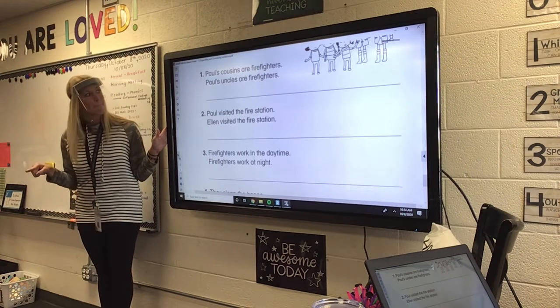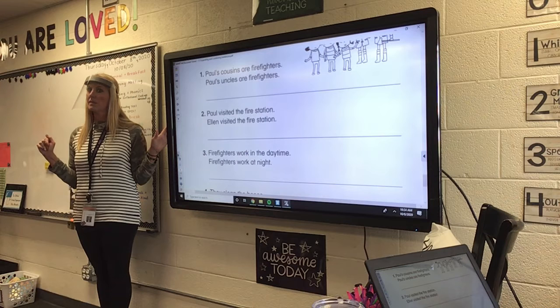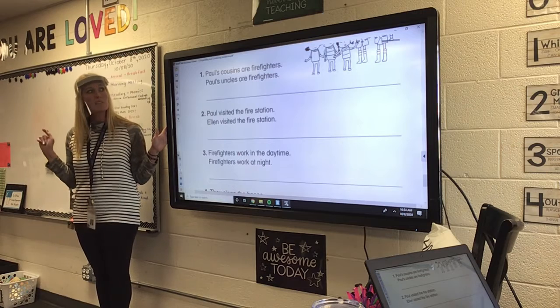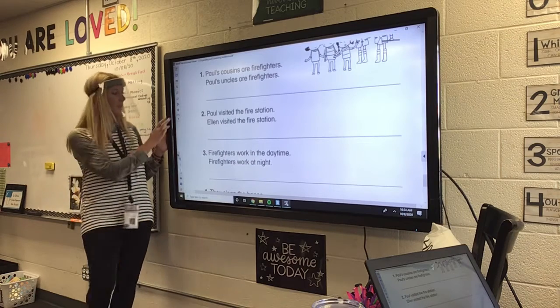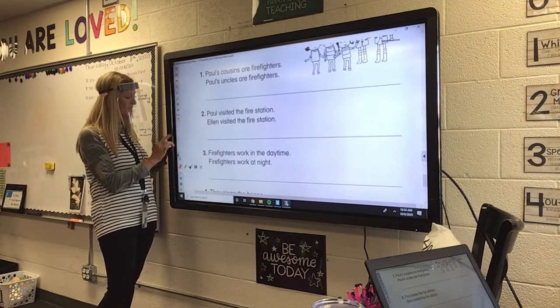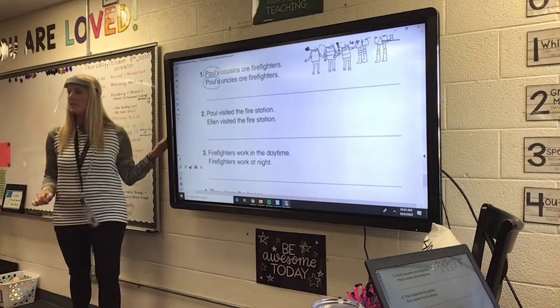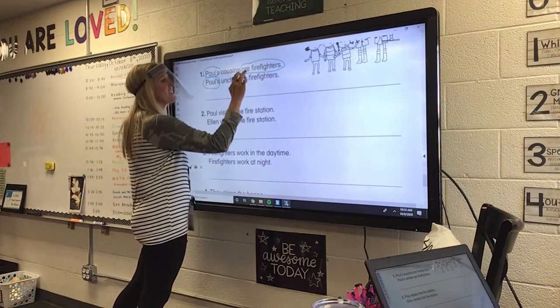What do you think, Riley? What did Mrs. Murphy say twice? Should I read it again? Paul's cousins are firefighters. Paul's uncles are firefighters. Paul's. All right, with your pencil, everybody, circle Paul's. Paul's is repeated twice. There is one more thing that's repeated twice. What else is repeated twice? Kinsley? You're right, our firefighters. Our firefighters. Okay.